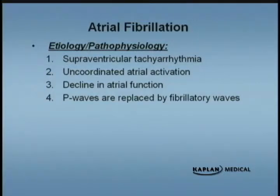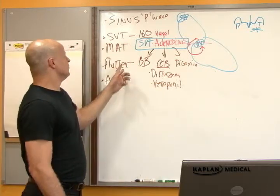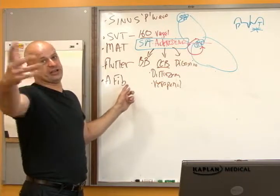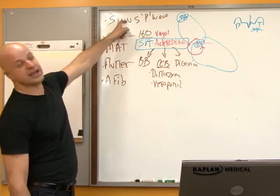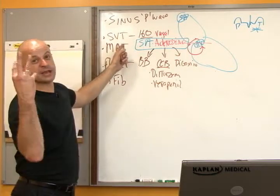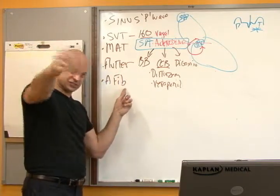Flutter wave, totally regular. MAT, in the middle. 3 morphologies, but not totally random. Ooh, this flutter is too regular. Ooh, this fibrillation is too irregular. Ooh, this MAT, 3 morphologies. So what do we have? No P waves, no fibrillatory waves, no flutter waves. 3 different types of P waves. Flutter waves, like a sawtooth pattern, hairline regular. Fibrillatory waves, the atrium's having a seizure.